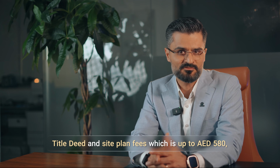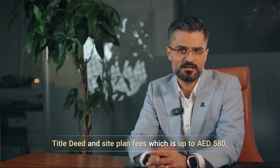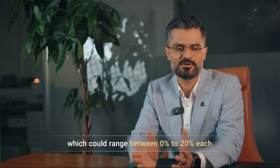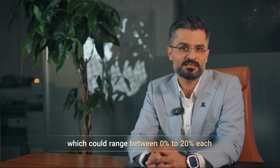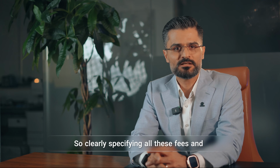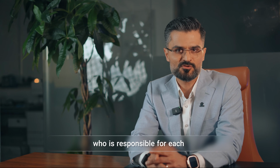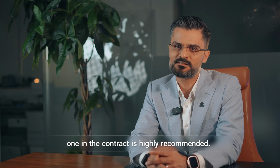Title deed and site plan fees, which is up to 580 dirhams, commission payable by the seller and commission payable by the buyer, which could range between 0 to 20% each. So clearly specifying all these fees and who is responsible for each one in the contract is highly recommended.